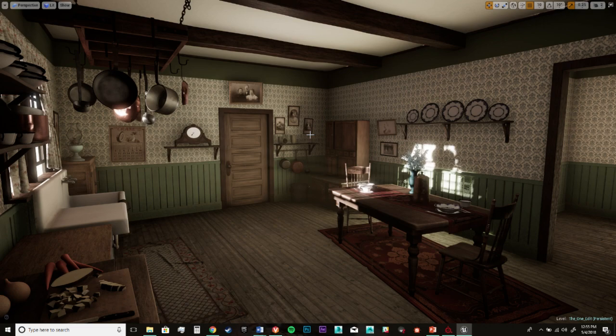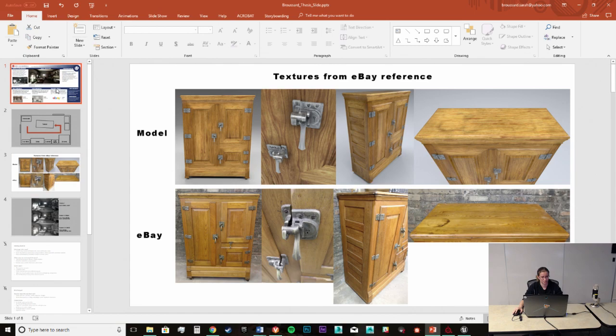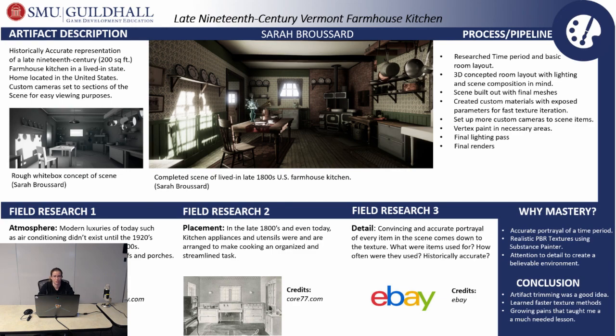Now, in conclusion to presenting my thesis to you guys, let me just go to my slide for that one, shall we? Okay. So in conclusion, I had originally started my thesis as a show of decay. I wanted to make this kitchen in a decayed form as well as the original lived-in form, but I learned very quickly halfway through the process that that was not going to be feasible if I wanted a very good-looking piece. I would have had two very mediocre-looking scenes if I had gone through with that and made myself do that in the long run.